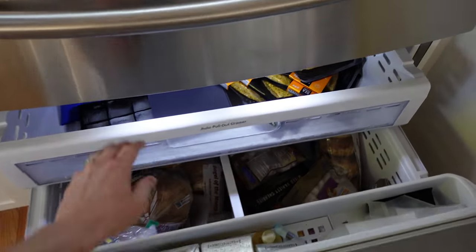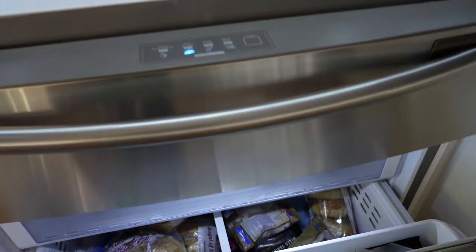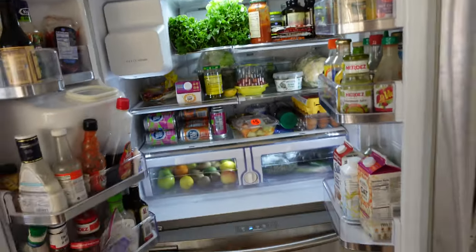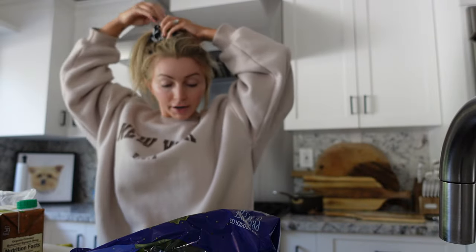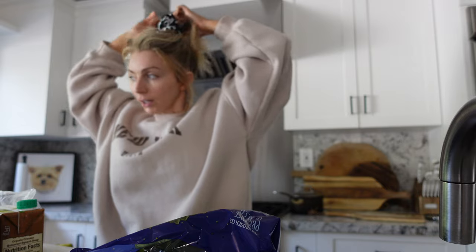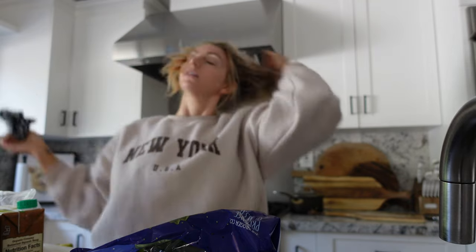We're going for a walk. And now we're gonna go for a walk. We're going for a walk. All right. I look like a little bit of a train wreck right now, but it's okay. You know.